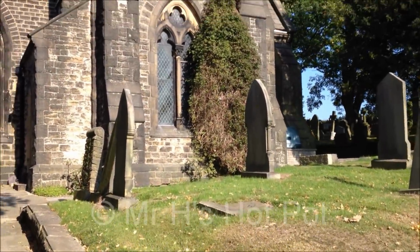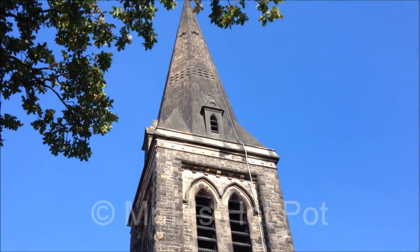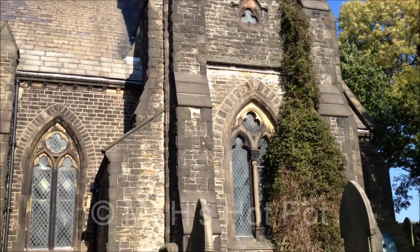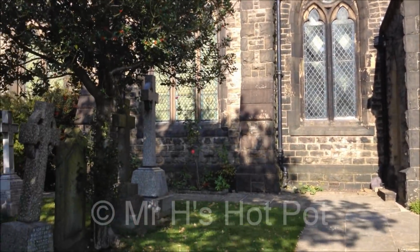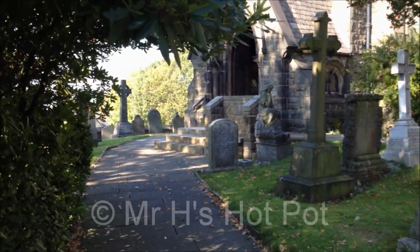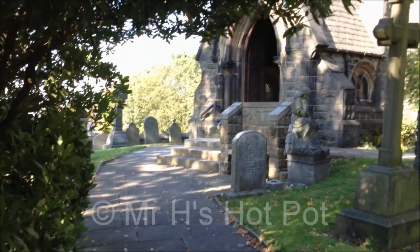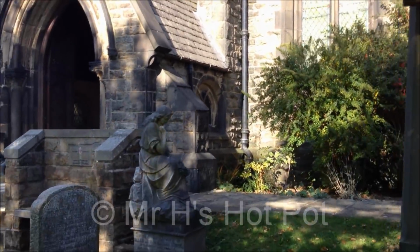to Christ Church, and I must admit that the successor is a lot better than the original building. Now the church is open today. There appears to be a bit of a service going on, so I'm going to be a bit respectful here, because you know, you don't want to be disrespectful to people's beliefs.